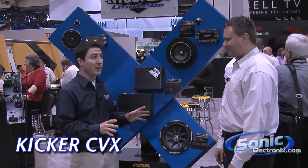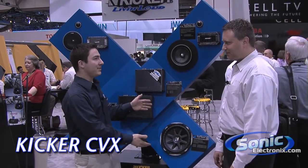I'm at the Kicker booth with Aaron Malin, product specialist over at Kicker, and he's telling me about the CVX subwoofer. This is newly redesigned for 2010. Aaron, tell us about the CVX.